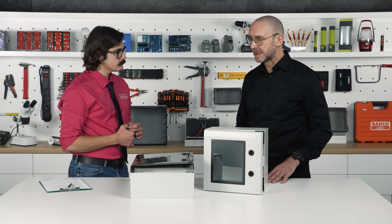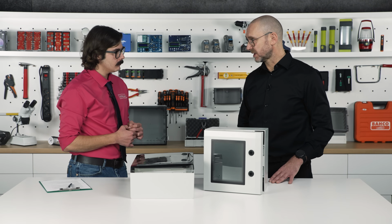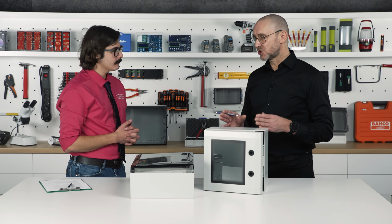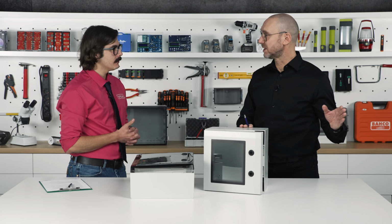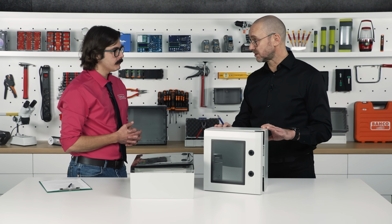What we do, as you said, is injection molding, right? And injection molding is giving you the brilliant possibility of using polycarbonate. And polycarbonate is the best non-corrosive material available, right? Injection molding is giving you also the possibility to make products precisely, so dimension tolerance is very low in our case. So what we manufacture today is exactly what we manufactured 20 years ago from the same mold, right? And it influences, of course, the quality of the product.